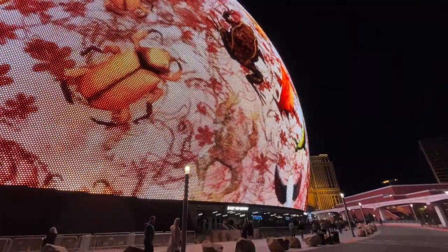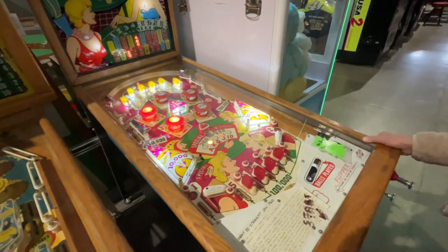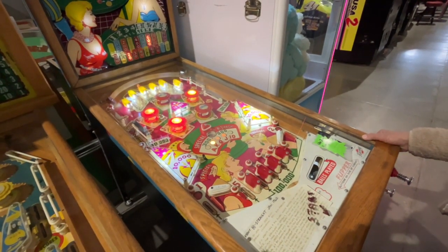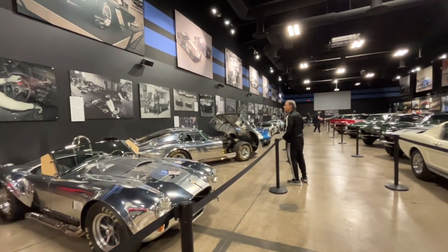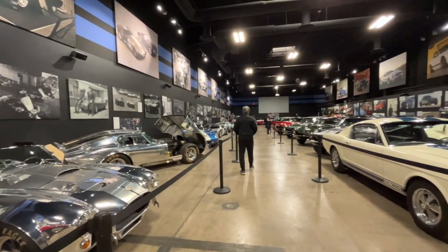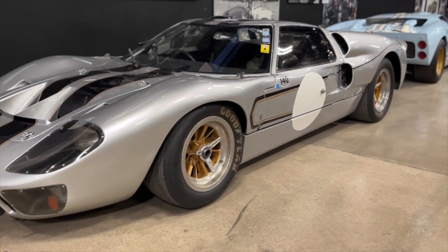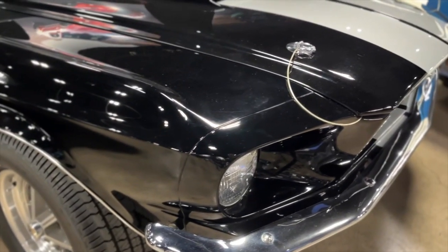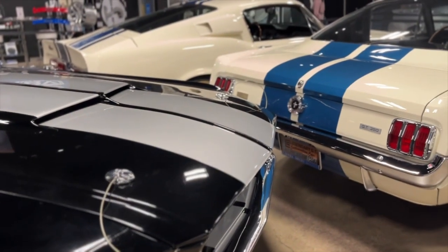To even things out, we did a few free things like the Las Vegas Pinball Museum, where you can play decades-old machines, if they work. Top tip, bring lots of quarters. This is also not a review of the free Shelby American Museum, which had many of my favorite cars, including a few GT40s and a whack of Mustangs. The original GT350 is my favorite, but will it fit in my carry-on?